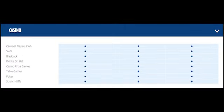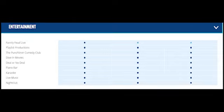Next up will be the casino. Obviously everything on there is a dot because they all do the same things. And then we'll go down to entertainment. Family Feud Live is on there. Now it is branching out to a lot of other ships. That was announced recently, so that may change.